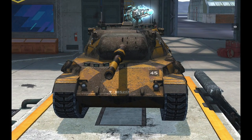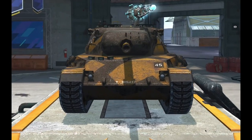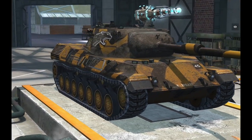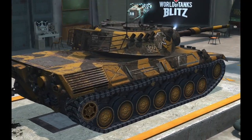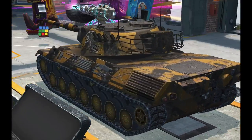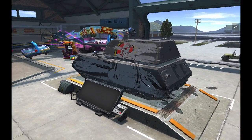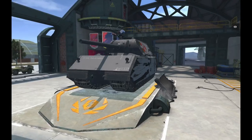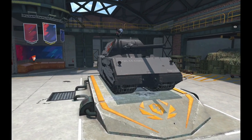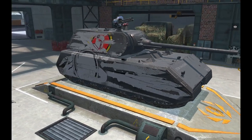However, among all these fanciful tier 10s, there are actually real tanks. Tanks that really did exist. And in some cases, they really saw combat. Unlike that of the Mouse, which whilst existing, kind of, never saw any combat, despite what some of the reports say. And it was only a prototype.